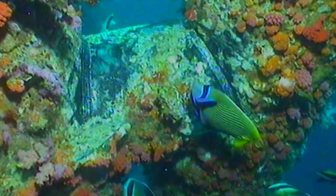So that's important to note because it does suggest these offer some important aspect for our fisheries, and that's supported by other studies that look at how fishers target these structures.